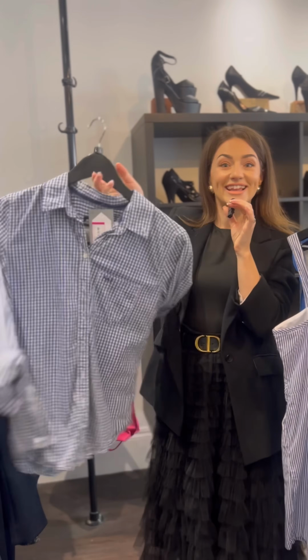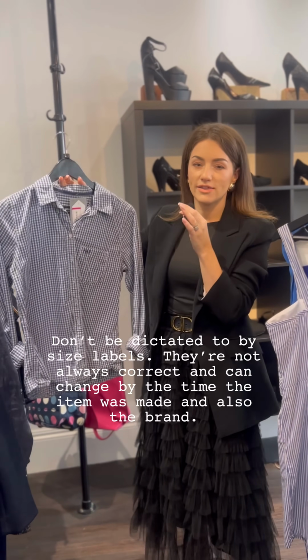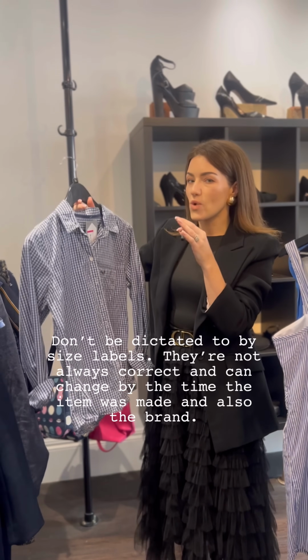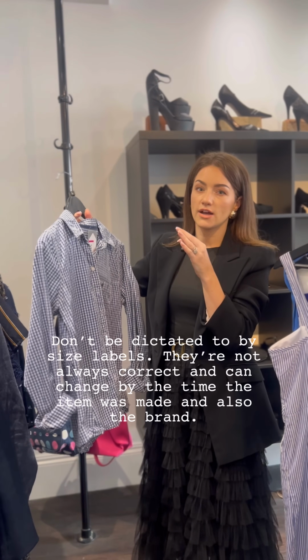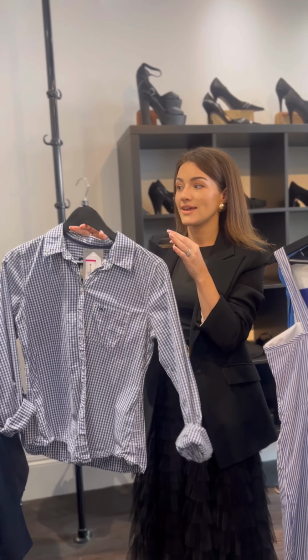And this here is in a size large, but of course, if you want that oversized fit, always try things on. Sizing isn't always exact. Lots of pieces of clothing are from different periods of time, and sizing has changed quite a lot, and it also changes by retailer. So don't be put off by the labeling of the size on pieces. Make sure to try them on and see if you like the fit.